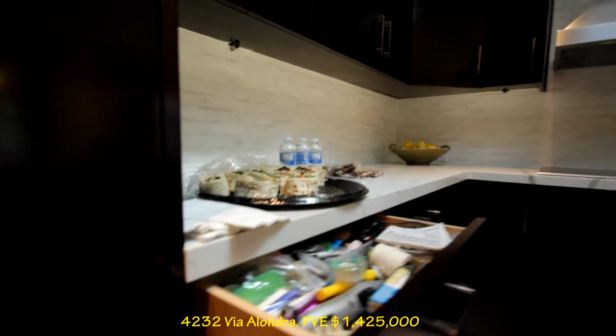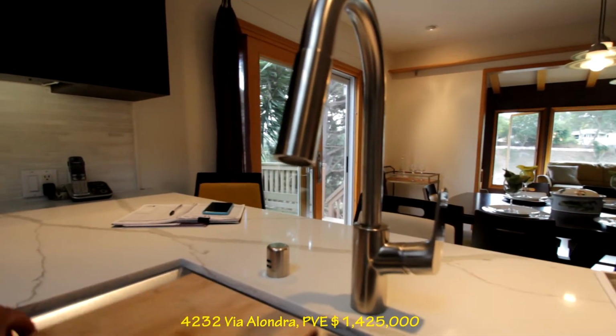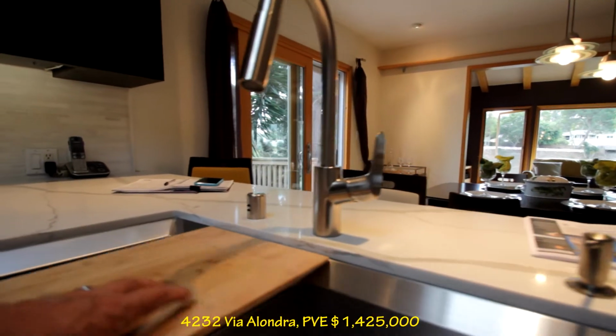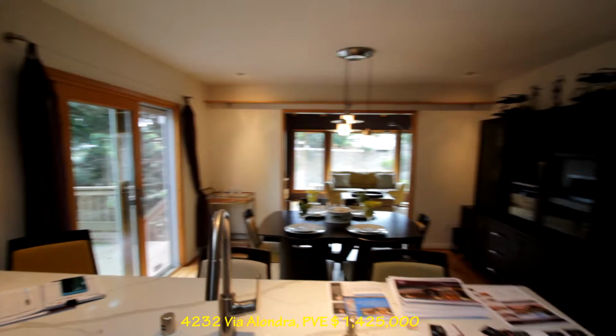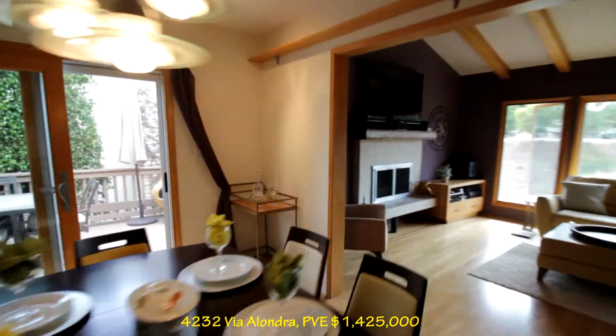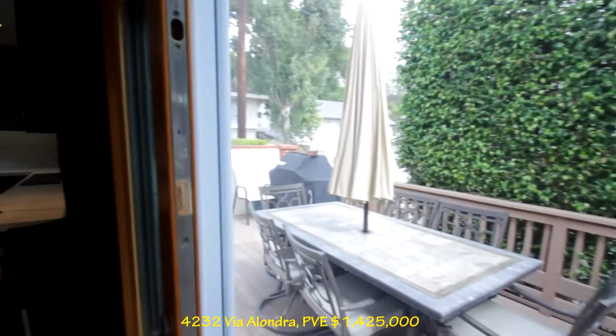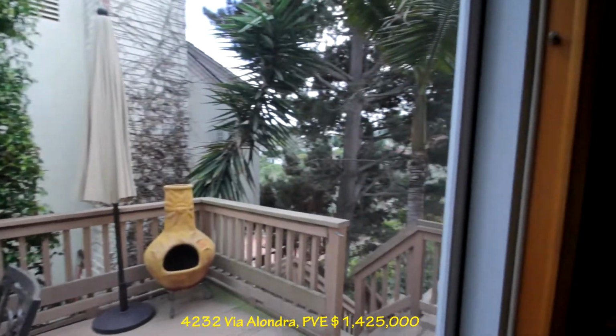Let's check it out. Ooh, nice cabinetry. Cushioned close, beautiful countertop. What a neat sink here with the bamboo cutting board that slides. I like that a lot. That's a good feature. And then you're looking straight out through your house to the view. You have a skylight in here for more light. This is a good spot. There's a little balcony table with the barbecue and stuff outside. And then it has a staircase that goes down to the yard.